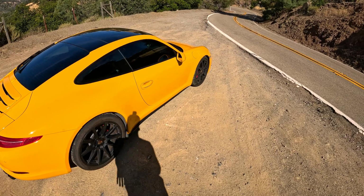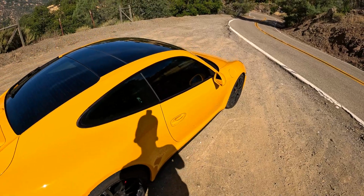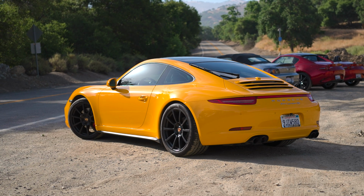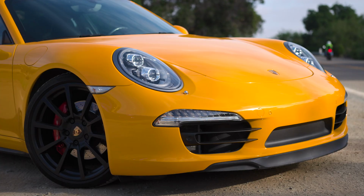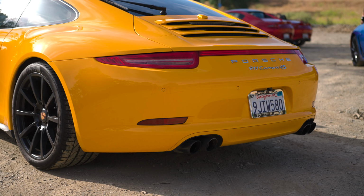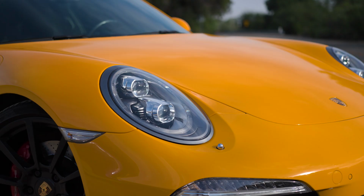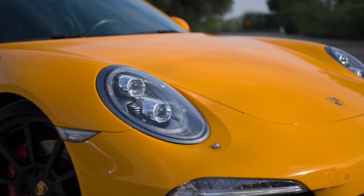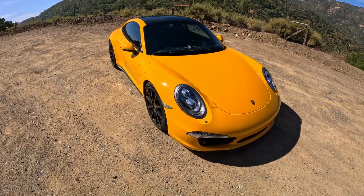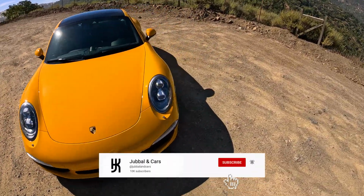In terms of options, we have Sport Chrono, as you can see there, PASM with a sport suspension that actually lowers the ride height by 10 millimeters over the regular PASM. It also gives you stiffer sway bars, a different front lip, and the rear spoiler comes up a little bit more. We've got Porsche Sport Exhaust. We have the LED headlights as well. And the only mods are really wheel spacers and wireless Apple CarPlay.